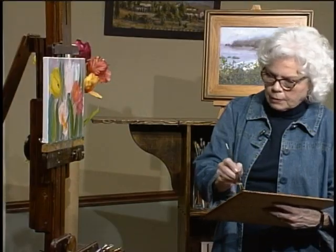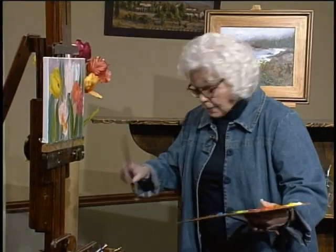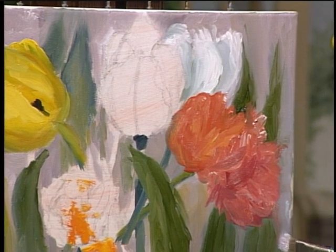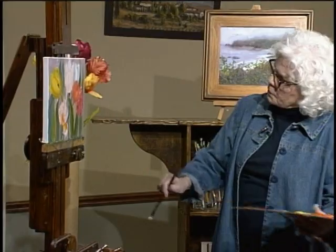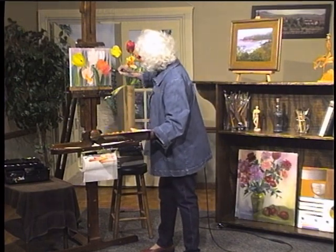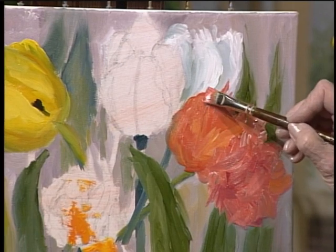Okay, we need some darks in here on this one. This guy's going to need a lot of help. I'm probably going to have to fix him when I get back to the studio at home. Let's just take a little color and put over here. And he doesn't look good at all. But I know that the time is going and I can't delay, and I promised you I'd get this canvas covered. And besides, you know that you can always tune into the next show and you'll see the painting finished.